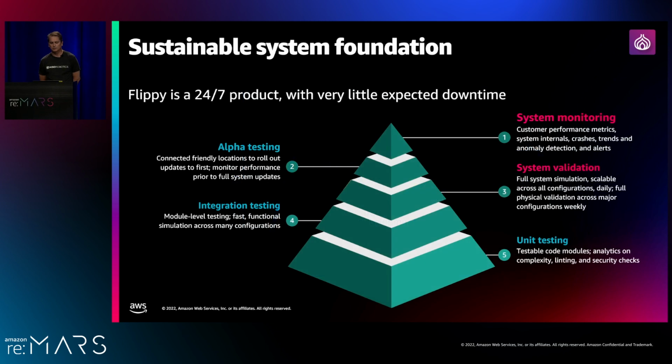At Miso, we built a sustainable foundation of layered testing, starting with tens of thousands of unit tests, adding on component and integration tests, and finally, a number of different system validations. Now we have a lab full of, well, I guess it's probably one of the biggest kitchens in Pasadena. Lots of different Flippies and robots in there cooking every day. That's not easy to do. And in my previous life, we had built a warehouse of houses so we could clean houses 24/7 with lots of different robots.